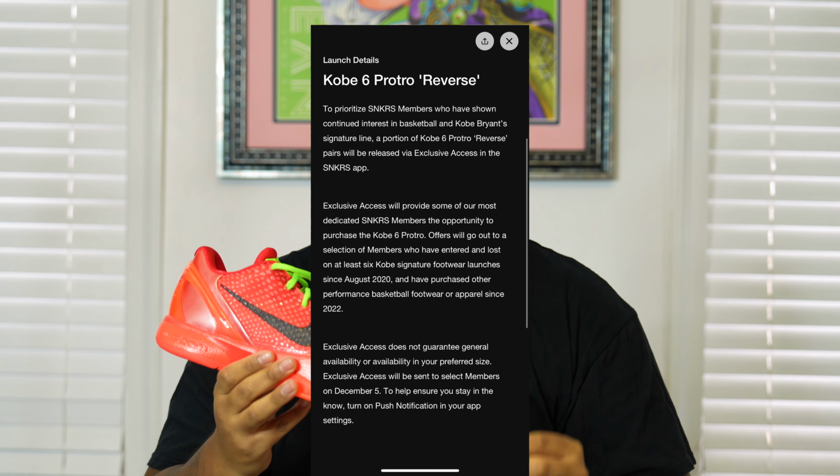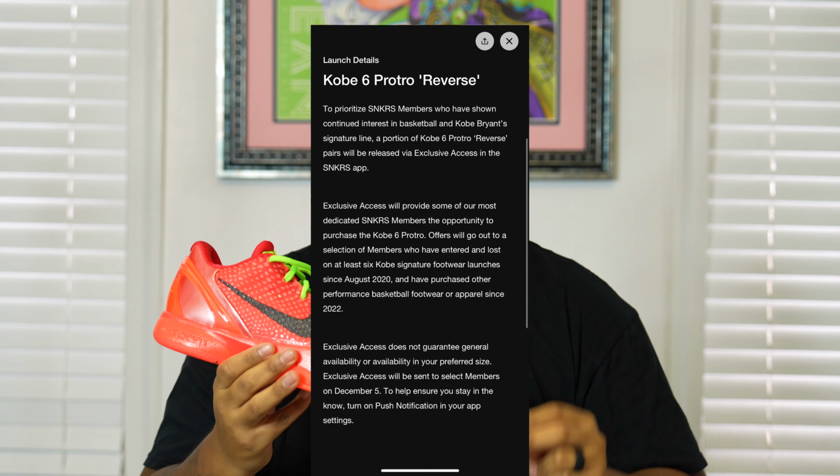So don't lose hope or pay resale for the sneaker yet, because there's going to be an exclusive access event on the SNKRS app on December 5th. And I've heard that they're thinking of other ways to release the sneaker, which I don't know what the methods are. I can't confirm any of that. But just don't be so quick to pay that $500 plus resale on this sneaker, man. And with that being said, let's just briefly go into the box details real quick.